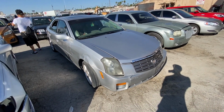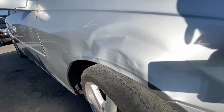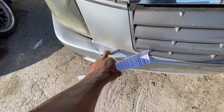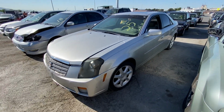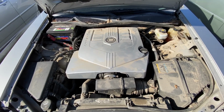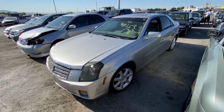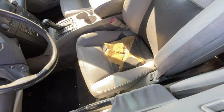This one has 161,000 miles on it. The body isn't the best. You do got some tequila kicks there. Looks like they ran into something up here. I mean, it's at 161,000 miles, guys. So, you may have a little bit more room to work with it, but me personally, I'm not going to take that chance. This Cadillac, you know, it may be reliable, but then again, most of the time, my guess is no.